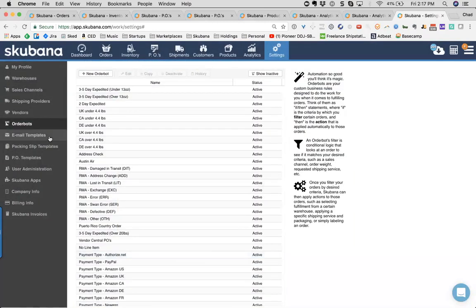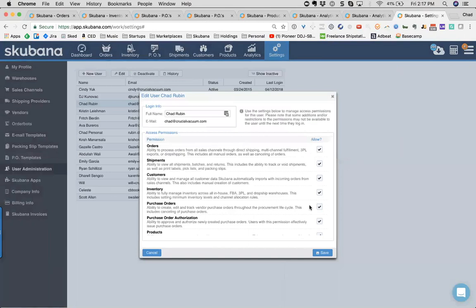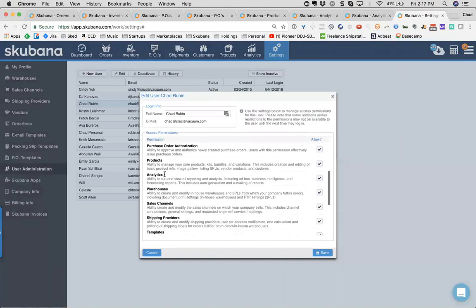So you set up your email templates, your packing slip templates, your PO templates. You have user administration and permission, so you can come in here and edit who has access to what. For example, our analytics, which I'm going to show you at the end, will blow your mind. So you can segment who sees the analytics because it's very, very confidential.